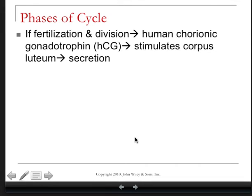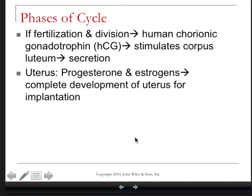If fertilization does occur, there will be implantation in the uterus, and then the chorion, which connects the developing embryo to the placenta, will produce human chorionic gonadotropin. This will stimulate the corpus luteum, and it will continue to secrete progesterone and estrogens to maintain the uterine lining and to allow the pregnancy to complete properly.